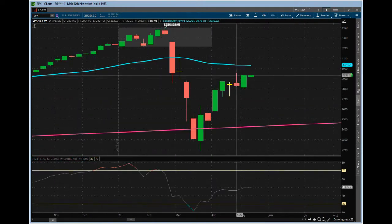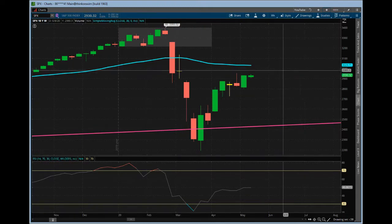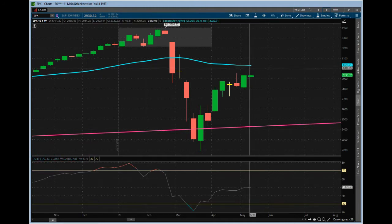Weekly chart, again, still working on this upper shadow off of the shooting star candle right here. If we can take that out, then we have this weekly Harami cross that we may want to test right there. That's right around the 3,000 area, which is obviously a key whole number low. Above that, we have the 30 weekly moving average, and if we can get above that, then we may work our way back up to all-time highs.